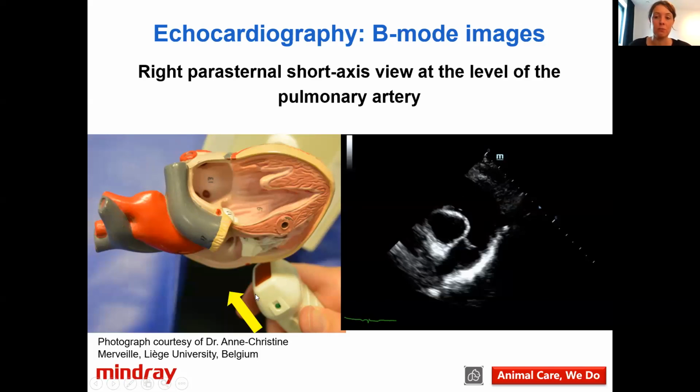Again, I want to say the movements that I'm describing here are extremely subtle. Doing an echocardiography is nothing like doing an abdominal ultrasound. We are almost not moving the probe from one position to the other. You also see it when you look at the position of the hand here, right? It's minimal things that actually change.